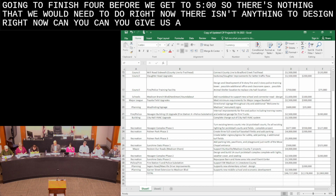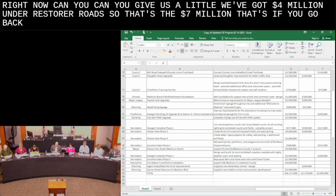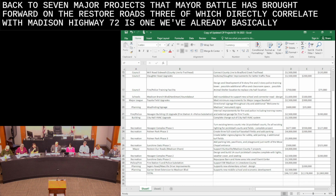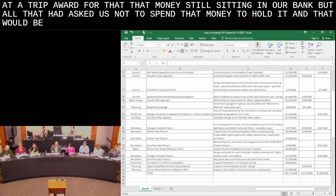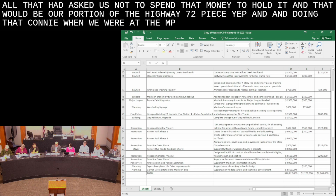Can you give us a little detail? We've got $4 million under Restore Our Roads. So that's the $7 million. If you go back, there are 7 major projects that Mayor Battle has brought forward on the Restore Our Roads, 3 of which directly correlate with Madison. Highway 72 is one. We've already received an ATRIP award for that. That money's still sitting in our bank, but ALDOT had asked us not to spend it, to hold it, and that would be our portion of the Highway 72 piece. And that's from Providence to County Line? Exactly, yep.